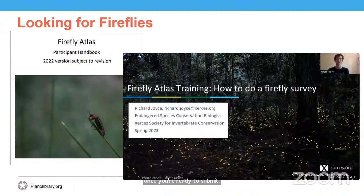Now, a Firefly survey, which is the other way to participate in Firefly Atlas, is a good option for the really dedicated Firefly citizen scientist. Firefly Atlas recommends that those who want to do a survey familiarize themselves with the species in their area, watch a training video, and familiarize themselves with Xerces Society's survey protocols.